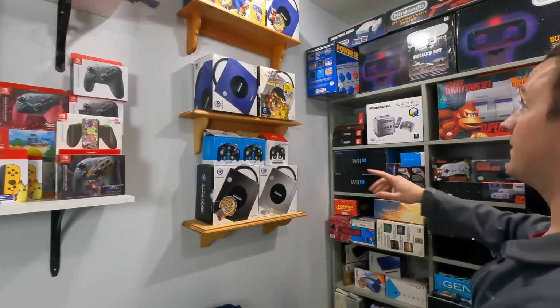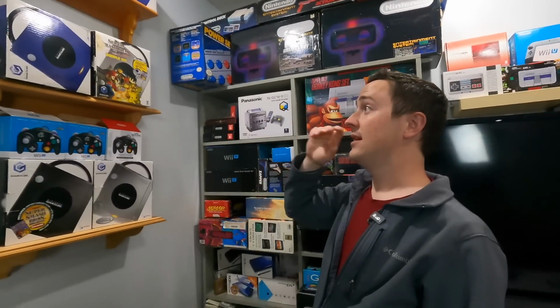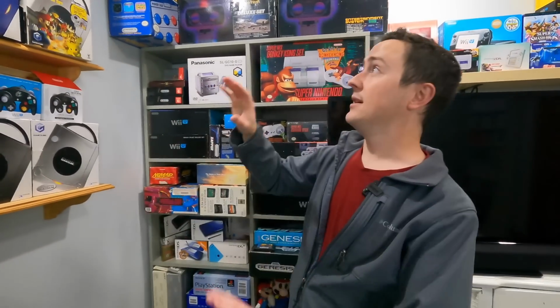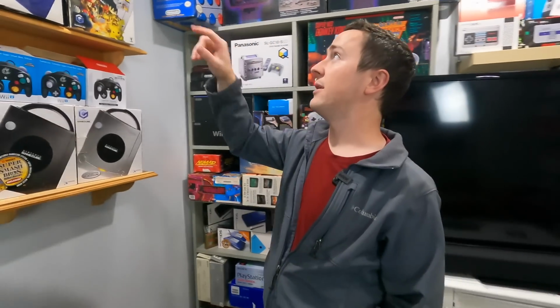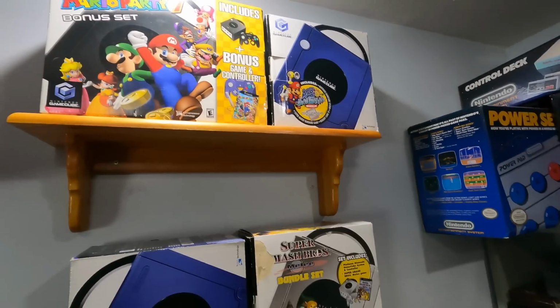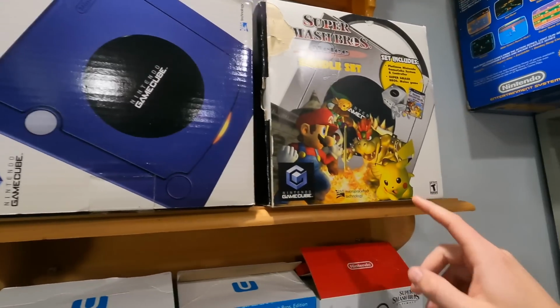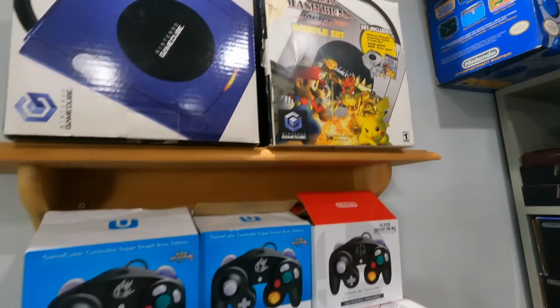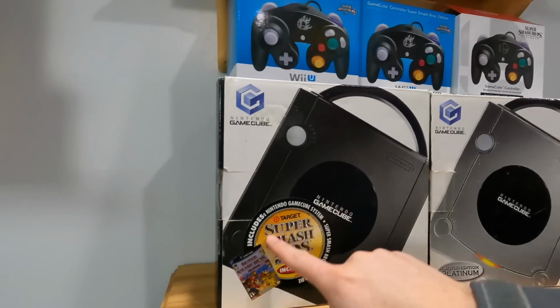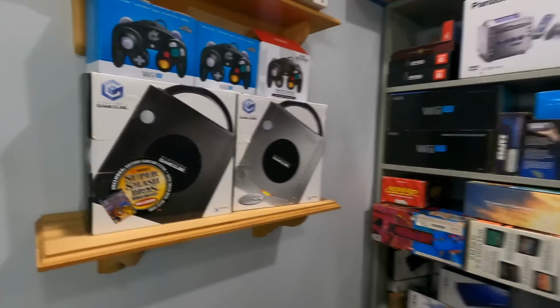And then over here, Gamecube, my favorite system to collect for. I like collecting the games the most, but the systems are still really cool. So you got the Mario Party 7 bonus set. That's a super awesome box. And then the Mario Sunshine bundle. And these have the games and the systems inside. The Indigo. And then the Smash bundle set. Cool box there. And then another version of the Smash box with the sticker. And then regular Platinum. So that's the GameCube section.